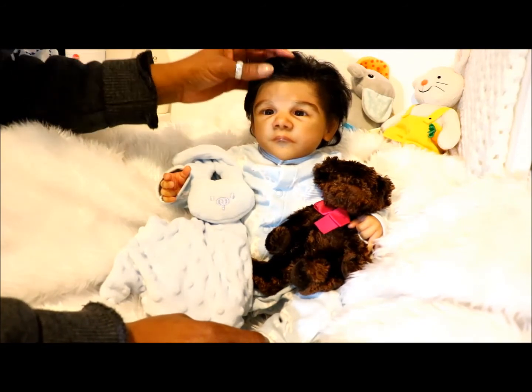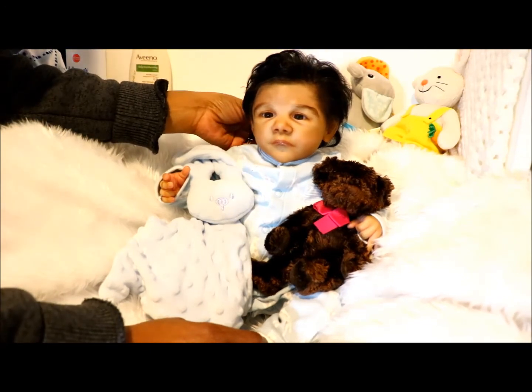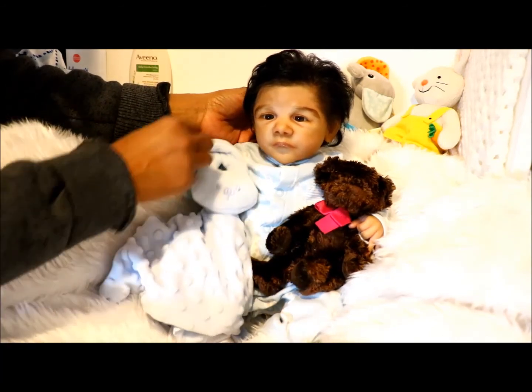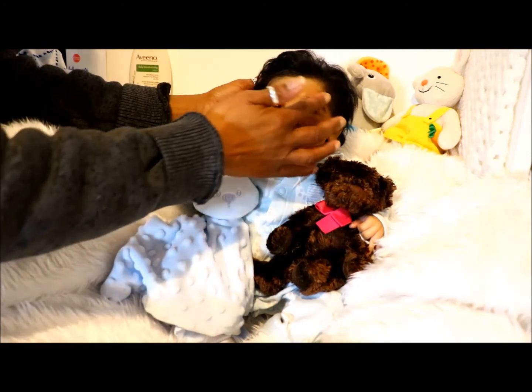Isn't it Boysie? He's a Dwayne Awake kit by Claire Taylor Dolls, if you're wondering. Yeah, my little Boysie, he's so cute. Look at you. You're looking into the camera, sweetheart.